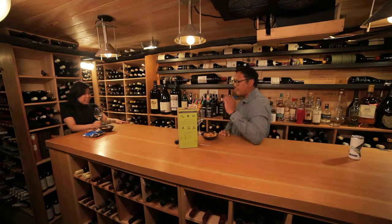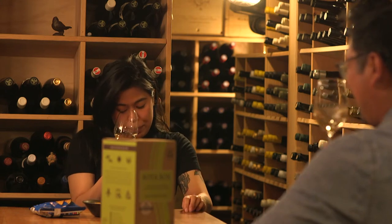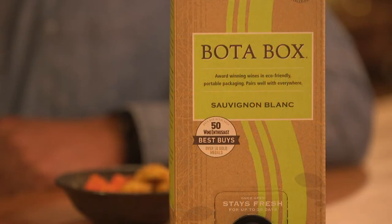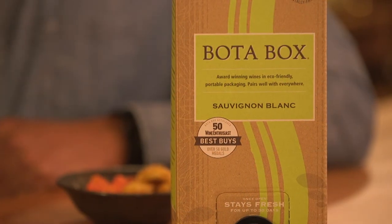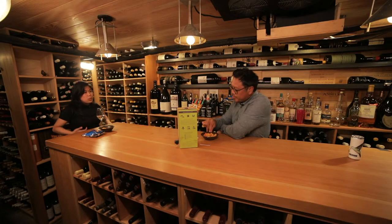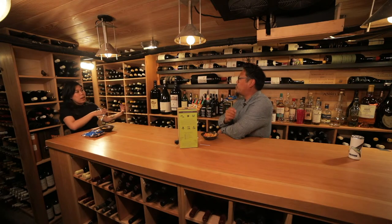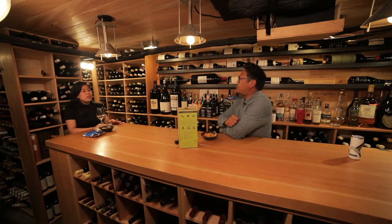Totally. I think the Bota Box, I actually particularly love this wine. Take us through it. Yeah. So this wine is from California. It's called a Bota Box because it's inspired by a Spanish tradition, a wine skin called a bota that was used by travelers going through the Spanish countryside. That's why it's called this.